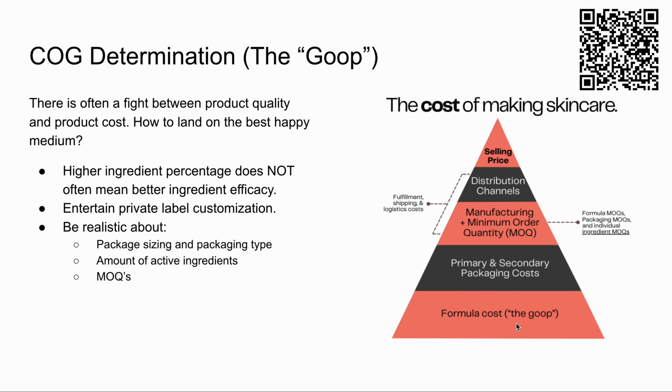But today, of course, we just talked about the goop. But there are other things to consider, which we're not going to cover today, which are primary and secondary packaging costs, MOQs, distribution channels, and then, of course, we go to what the customer sees, which is your selling price.